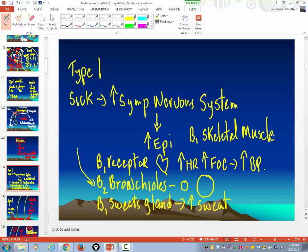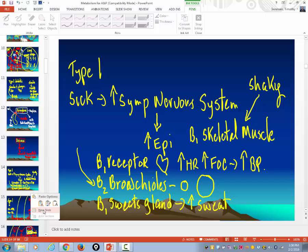And when you are scared, that's going to stimulate muscles, and your muscles will begin to contract in anticipation of running or fighting for your life. So you will get shaky. Yeah. Now, what I really want to know is its effect on metabolism.